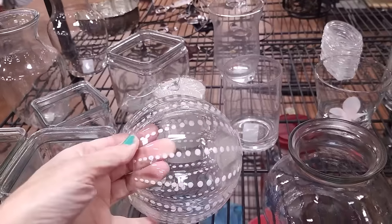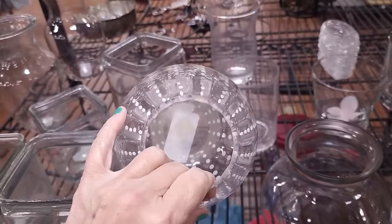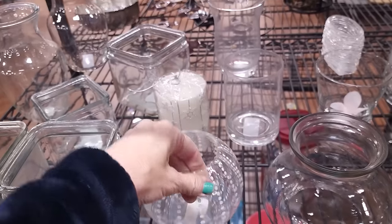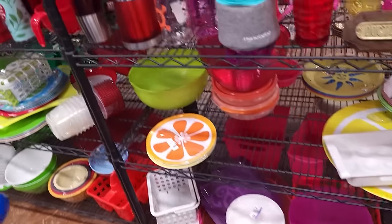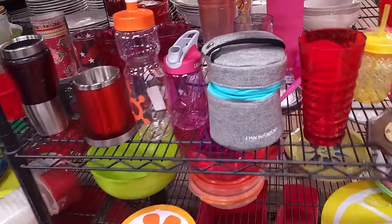That looks like a sea urchin, which is drawing me to it. But again, I don't need it. Oh, sometimes being disciplined is so hard.